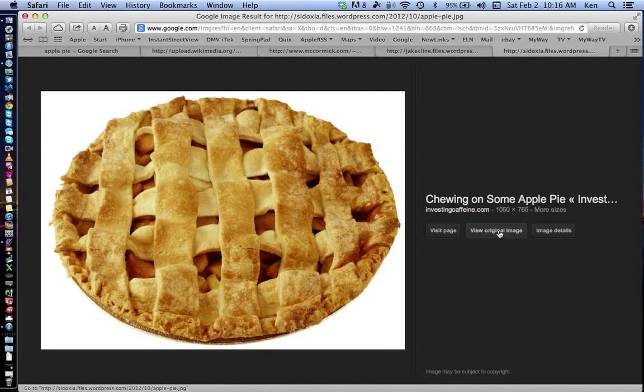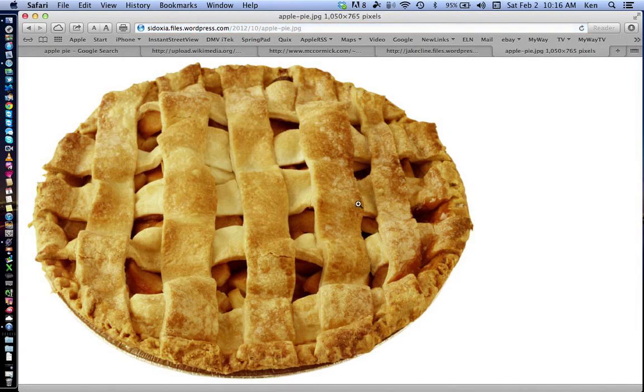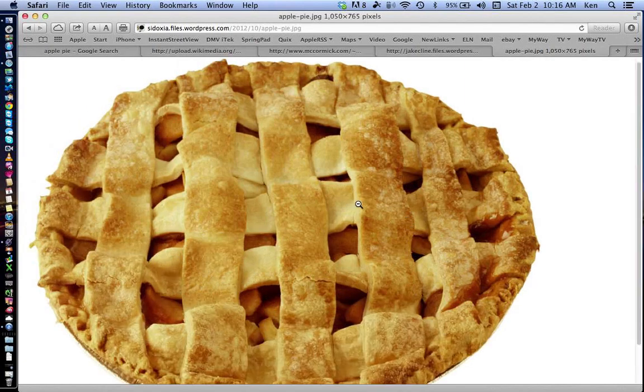View original image. There it is, in all its glory. Now, notice it has a little plus here. I'm going to click that. That zooms it out. Now, okay, Ken, it's in Safari. It's on the internet at somebody else's servers at sedoxiafileswordpress.com.